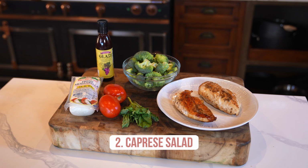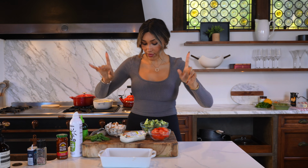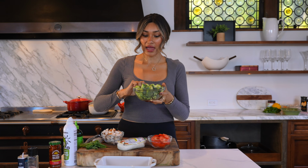All right, guys, so moving on to our second dinner option. So we have a caprese, think of a caprese salad, right? Which is typically served at a restaurant. You have your heirloom tomatoes, your fresh mozzarella with some fresh basil, finish it off with some glaze. So basically that is the idea here, but making it into a full meal. Literally the easiest thing, okay? Something like this could be served over pasta. We're not gonna do that, obviously.